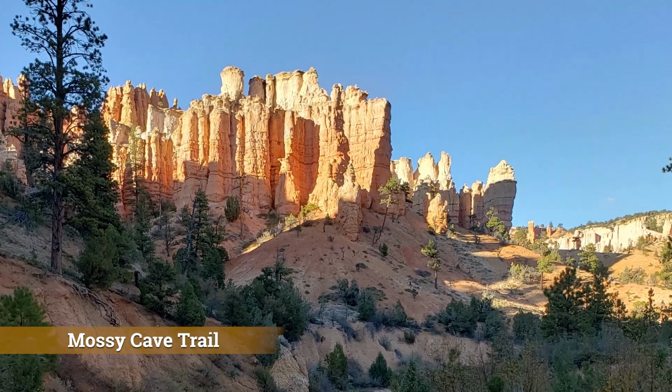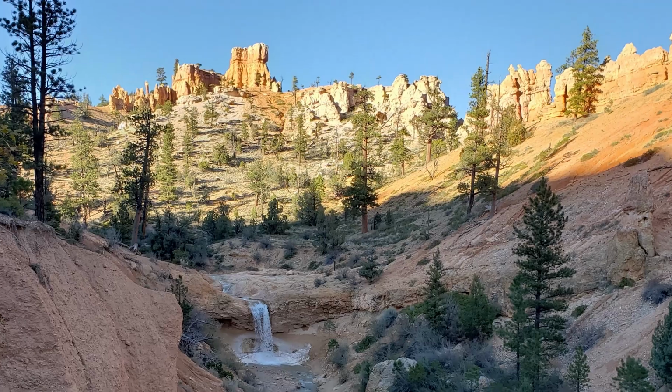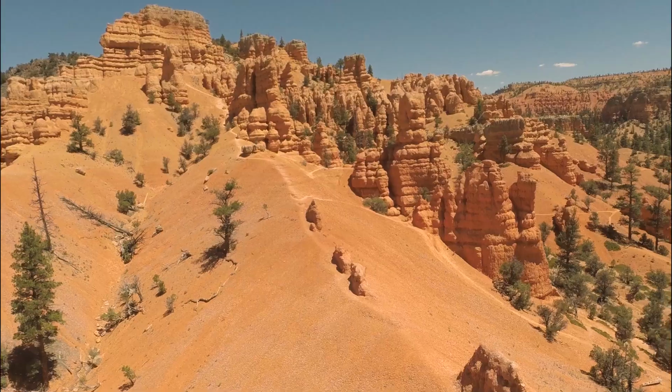If the weather isn't cooperating for a great sunset, consider doing the Mossy Cave Trail. It's along the way to Tropic, and it's a great way to finish the day with a waterfall.